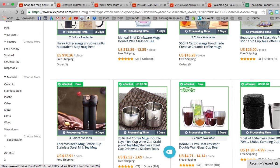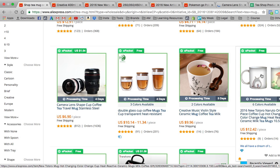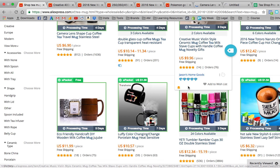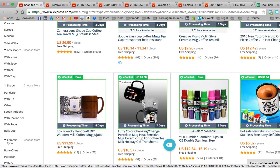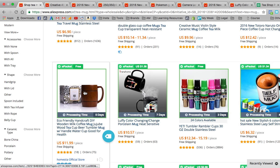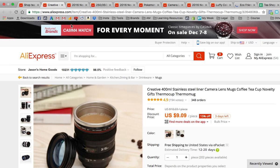So really we're looking for cool ones, ones that stand out that are unique, like this one. Again, I think we already opened that. This is really cool. This is a nice Totoro one. This is a, what, One Piece, I believe? I think so, yeah. So we'll get the One Piece. This is really cool. We can get this one as well. So let's go ahead and add these to our list.